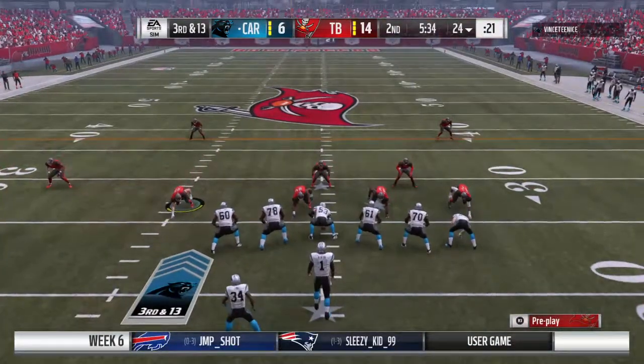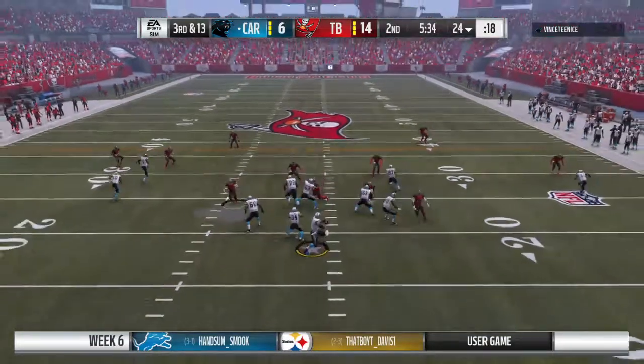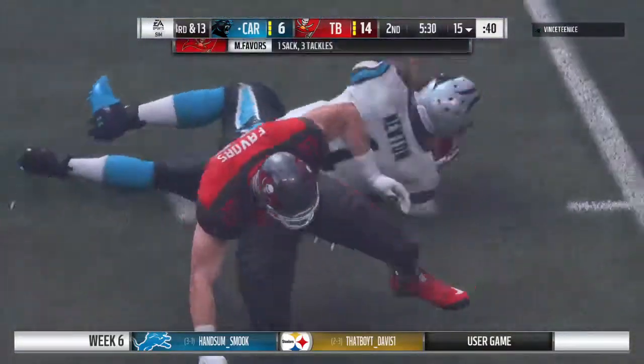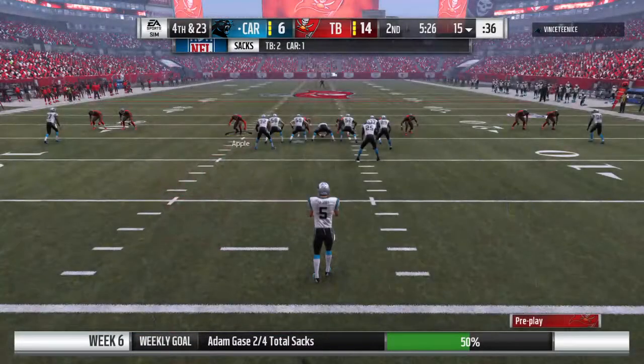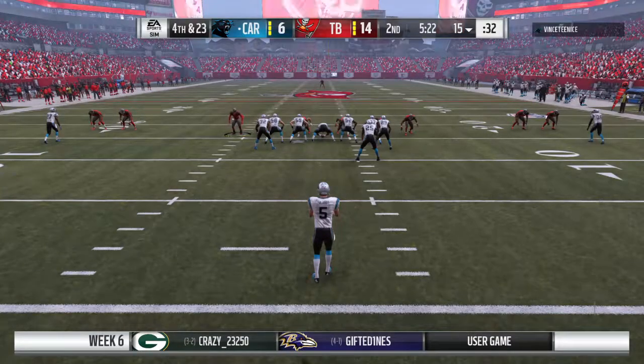An incomplete pass on that last play, and that means they'll need to come up with something here on 3rd down. The shotgun snap for Newton. And they get to Newton and take him down for the sack. This offensive line has struggled. In fact, when we sat down with the coach, he said it's been in tatters lately. They allowed 6 sacks in their last game. Just gave up another one right there.